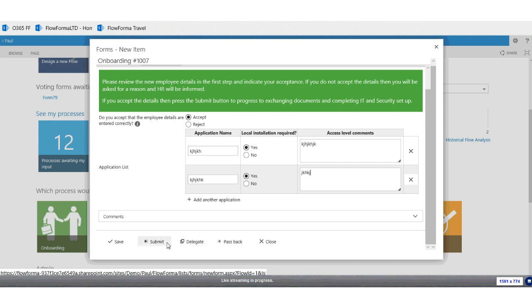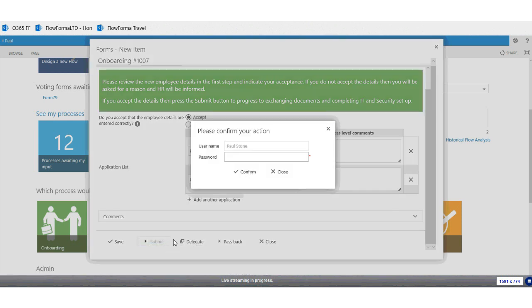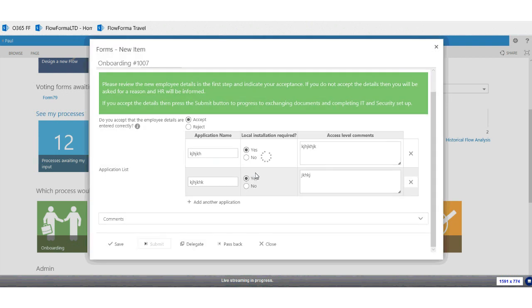Now I'll move on and just to say here that we also support a thing called an e-signature. This is where the system is revalidating the fact that I am who I say I am. So here it's picking up that I'm logged in as Paul Stone, and it's saying that it wants to revalidate my credentials. And what it is doing is ensuring that the person who pressed that submit button and completed the task is actually the person that they say they are. And this again is recorded in the audit log.